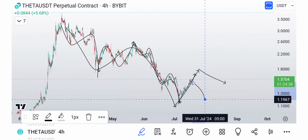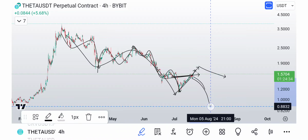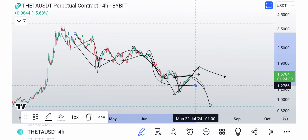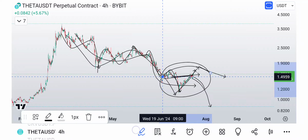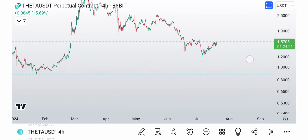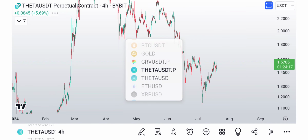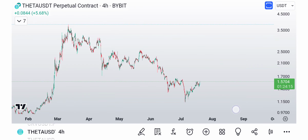And if we come up here, which we did, and we start to roll over and make another low, then this is no longer a bullish correction. This is a reversal. So it really needs to reverse here, and that's all about hashing out a bottom, what we've been talking about for a while. So that's really it for Theta.